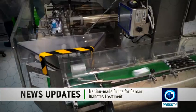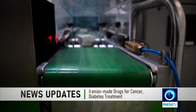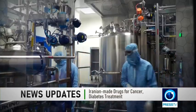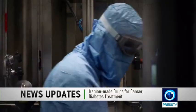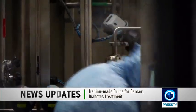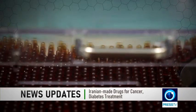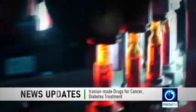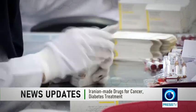Previously, these chemotherapies were only produced in Germany and the US and were expensively imported. The Iranian version of the product is sold at less than 1/10 of its price on the global market, which is as high as $5,000. Also, generic versions of medicine used to treat diabetic patients were unveiled and offered into the market. Iran is now the 3rd global producer of these drugs after Germany and the US.